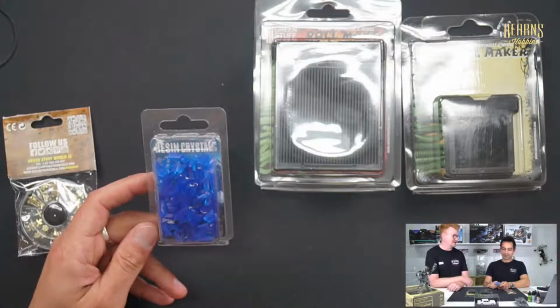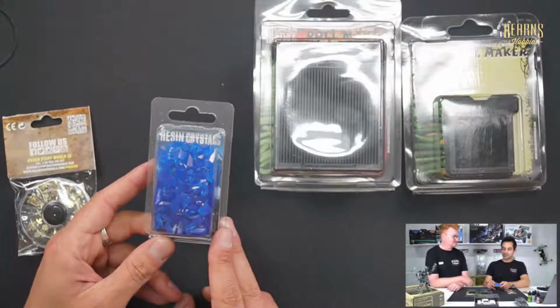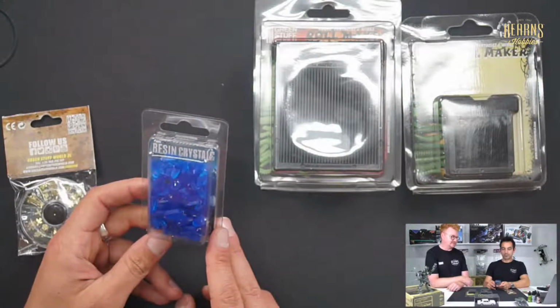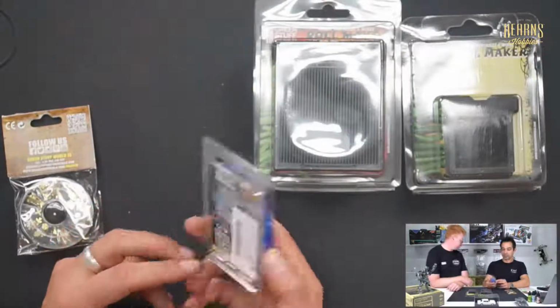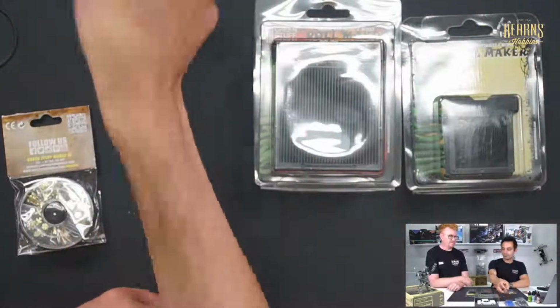I'm sure you can do something. I'm sure there's creative people out there that can figure some stuff out. I guess if you do a sci-fi type diorama, you could stick them out of the ground. Have them would be perfectly fine. So these are called Resin Crystals. So you can do all kinds of different things, and there's a few different colors.